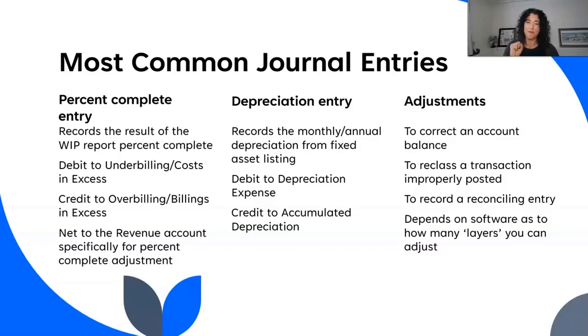There are most common entries. We'll call them most common. There's a lot of ways you can use journal entries, but for our commercial construction contractors, we typically see a journal entry every month for these three categories.